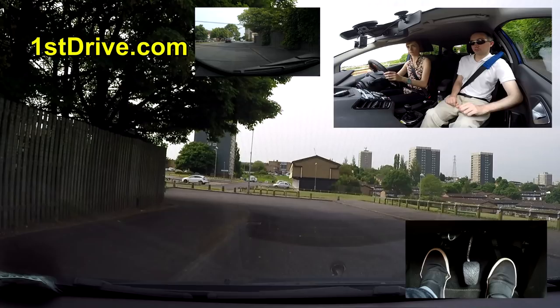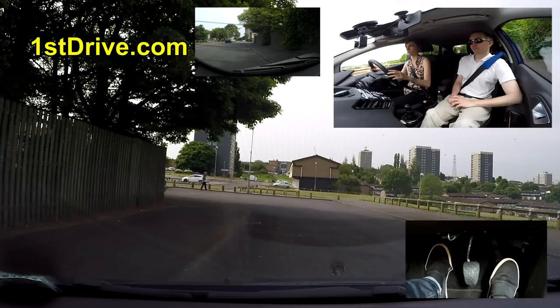Which way is the car facing now? Which direction? Like on the hill, which way is it? Slightly down. That's it. So that's good. So you can roll. Oh, okay. So no gas. That's it. That would have been okay, but it would have gone quicker.